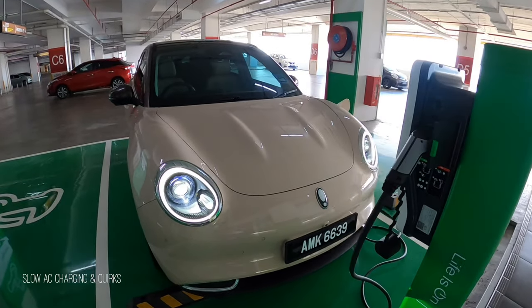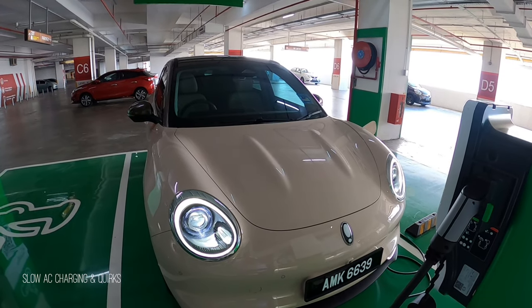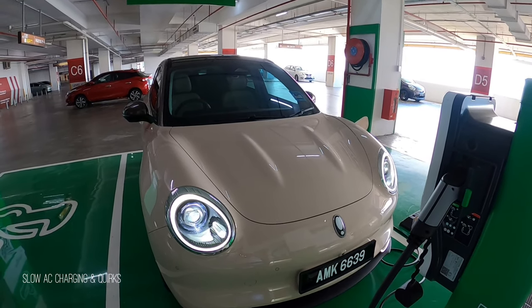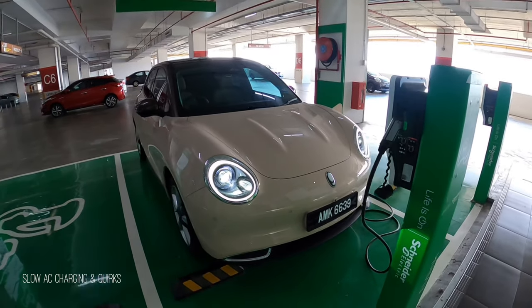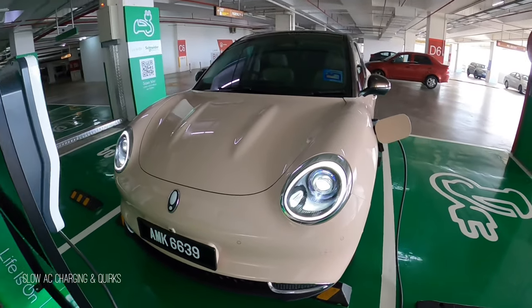It really is just a very little top up because I don't think I'm going to be here very long. Okay, so quick walk around. This is how the Ora GoodCat looks like. I think in the UK it's called the Funky Cat. In Chinese, I think it just sounds nice. That's what my Chinese speaking friends are guessing why it's called that.